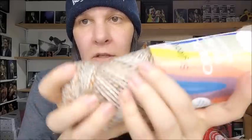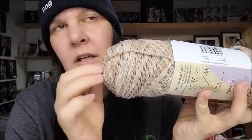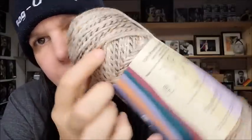Now the Stylecraft Color Twist, I'm going to tell you in US dollars what it is. It's $5.18. It's 100% premium acrylic, and that's 301 yards of a DK. I don't think that's a bad price considering today's market, and I think it's absolutely gorgeous. Let me pull down the label a little bit. I love the tweed effect that it has on it. They had pretty colors, but of course, I like the brown. It's got the brown and the kind of coppery tweed looking in it. That's beautiful. That's going to turn out something nice.